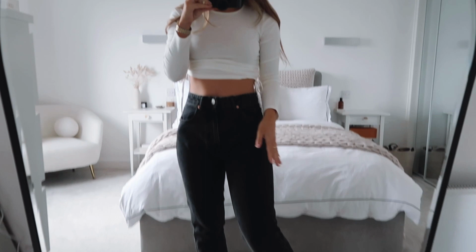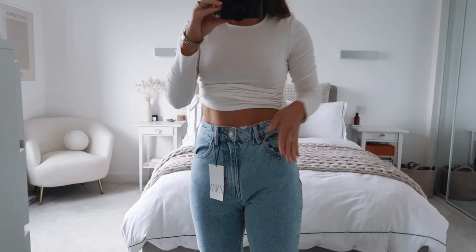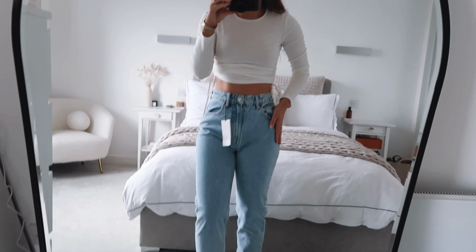But yeah, I just thought I'd show you the black on because it's good to see them on in a different colour, and I'll just try the light blue ones in these as well. Okay, and this is the colour which is my most recent purchase, which is why I've still got the tag on because I've not actually worn these out yet. And these are the light blue colour.